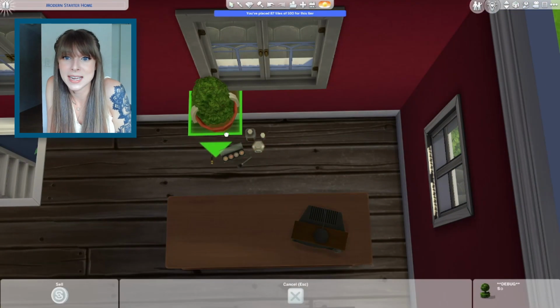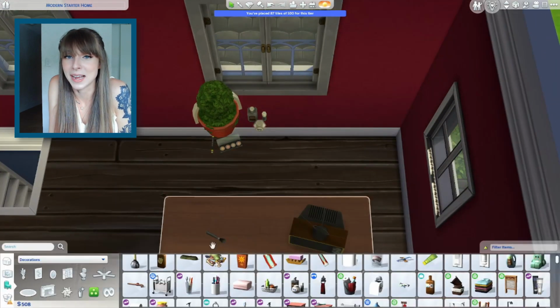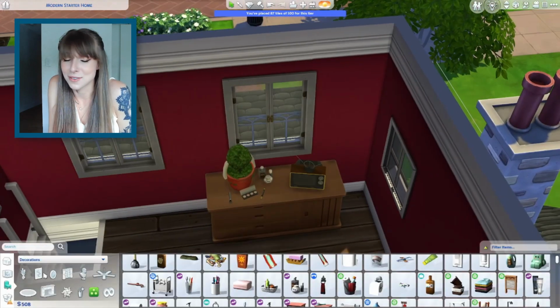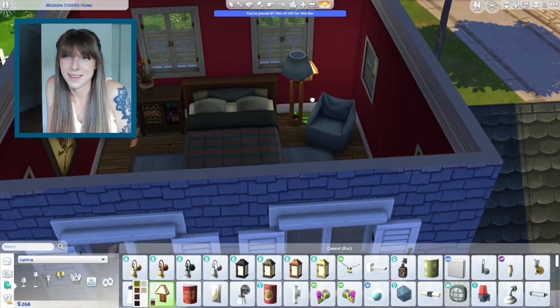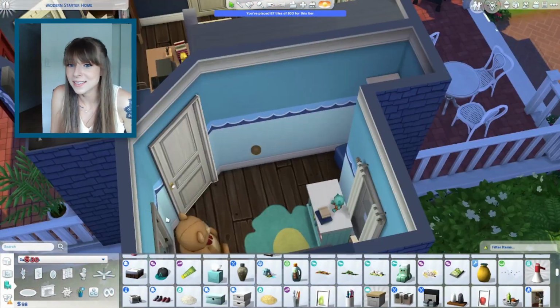Because I was running out of money here, I had to get really creative with what I was doing decoration-wise. So I was trying to keep to all the debug items that I know kind of look like decorations. It's play tested. It's in the gallery.